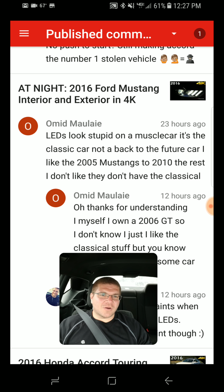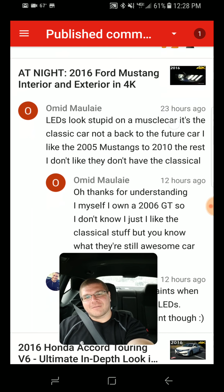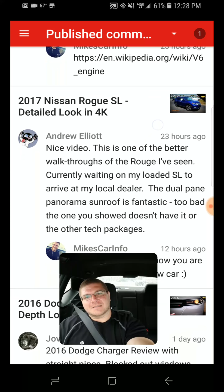Like, LEDs are great. If it doesn't have LEDs, then it's totally bad. What LEDs? I don't like those. It just highlights that everybody has their own personal subjective opinion, and none of these are objectively positive or negative for these vehicles. It's just your preferences. So anyways, that goes back 23 hours, almost a day. This person's asking what V6 means, so I just give them a link there so they can do their own research and see what that is.